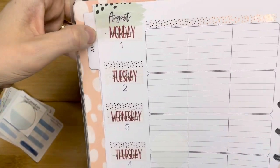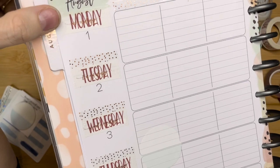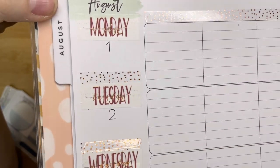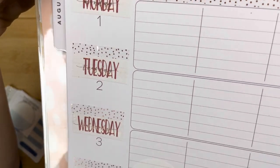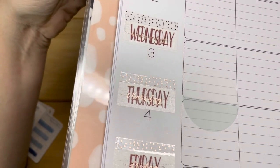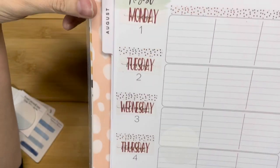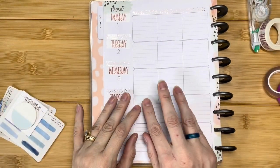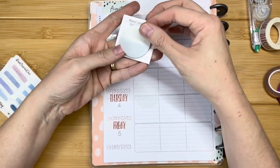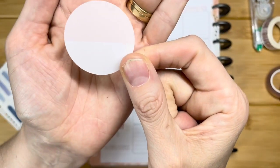So this washi I ordered in, I believe the color is mauve and rose gold. So it's like a deep mauve color or burgundy on the background letters, and then the fancy script letters are in rose gold foil. Oh, and I did get these amazing circle sticky notes. They are whole circles, but the color is divided in half.